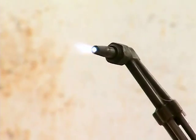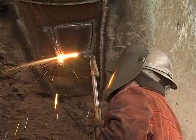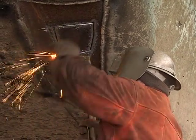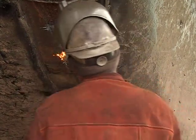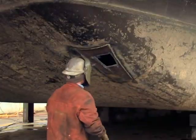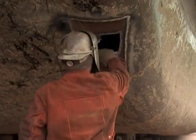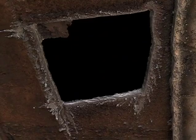See if we can get to the original. This might be the original, but it might not be. We'll find out right here. With a steady hand, Hayes makes his cuts to discover that was the original. That's the original hull. There's a piece of old framing right there. I can stick my hand up in the boat and feel the rivets as they run down the bottom plate.